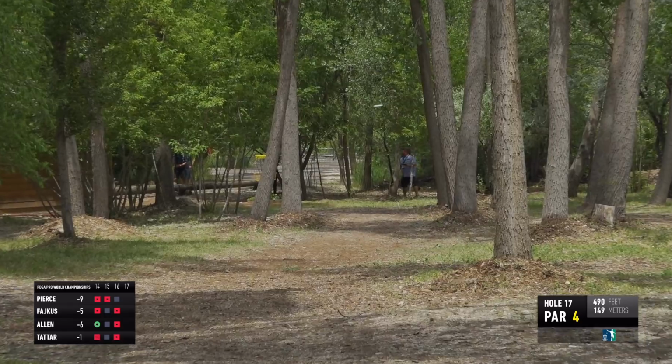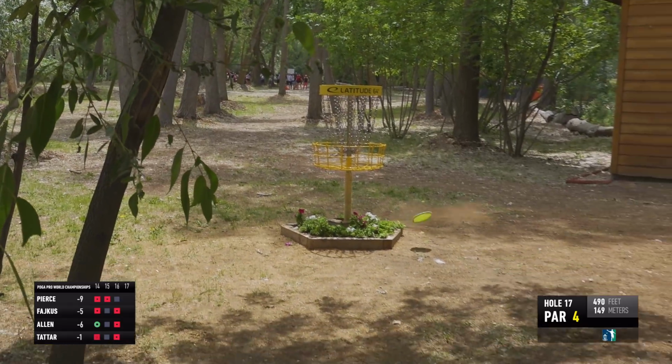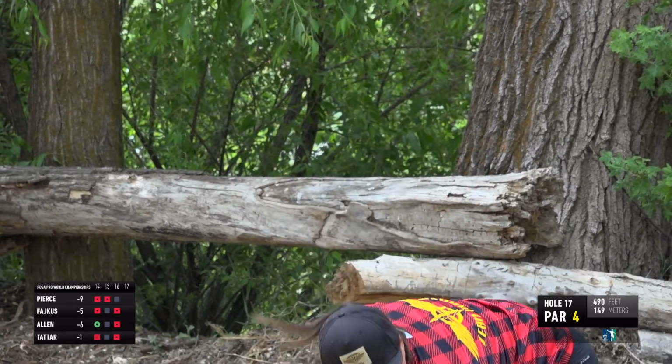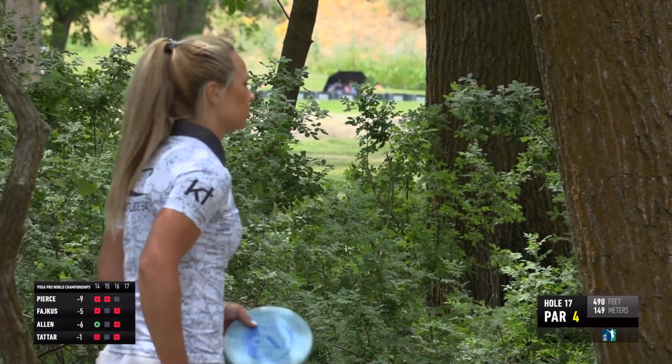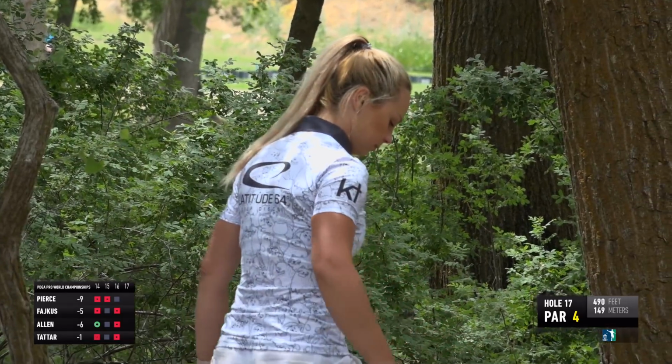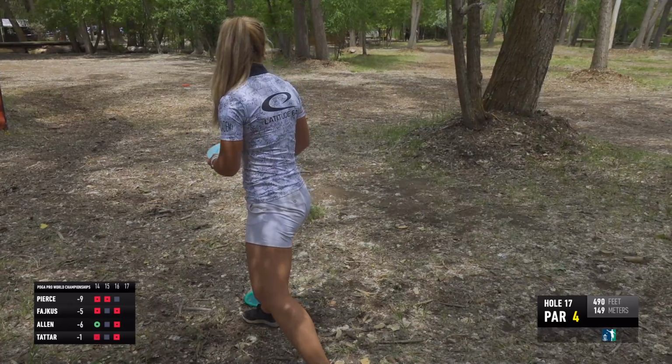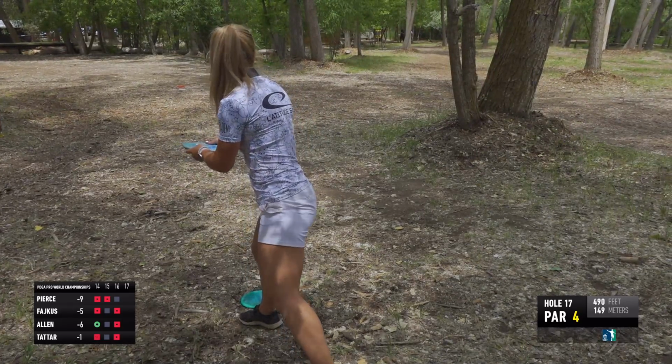Taking the center gap. Ooh, that's really nice. Wow, Lisa. That was perfectly carved. Well earned double fist pump from Lisa. She doesn't mess around with those single fist pump things. No. Nah. It's for chumps. Not for a shot like that.